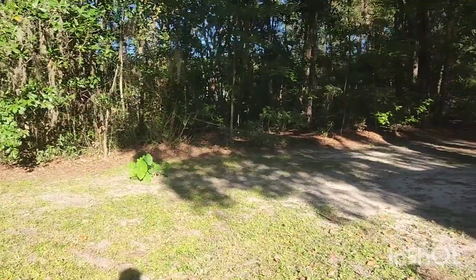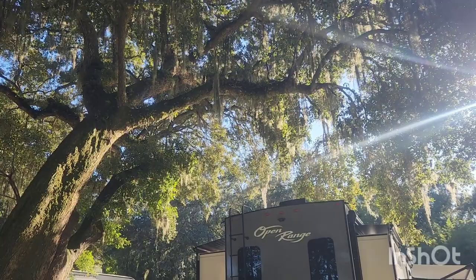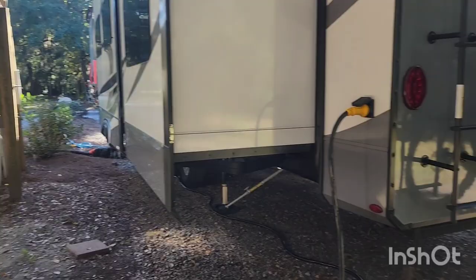Alright, so without getting the sunlight too much, you can see we have a bunch of room back here. And we have one of those beautiful trees overhanging our camper. Super duper pretty. Very well shaded. Then you come to this side and you see we got all our slides out, plenty of room on this side for your hookups and everything like that. I am going to walk back around this side so I don't trip over the hoses.